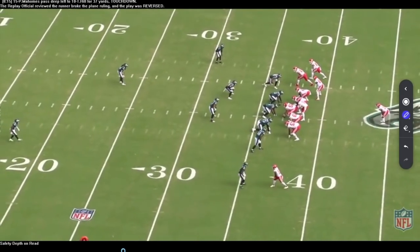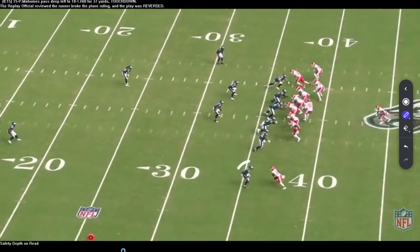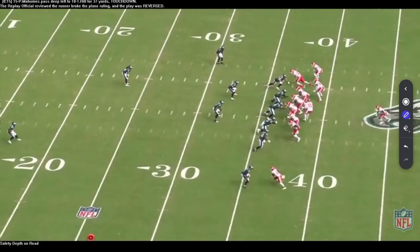All right. Let's do it again. Same thing. Now we're going to try and jam him. Okay, great, if you can get your hands on him. But once you don't get your hands on him, now we're up on this safety. And this safety, look at this safety already. So once again, we're on, we'll say, the 37-yard line. So this safety is already 20 yards deep on the snap. 20 yards deep. That is huge.